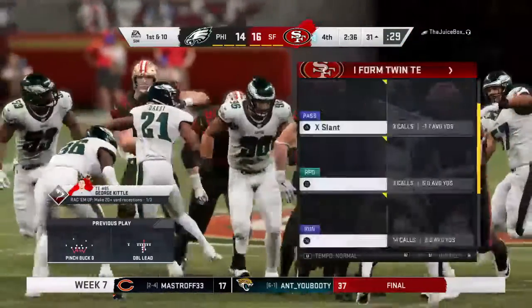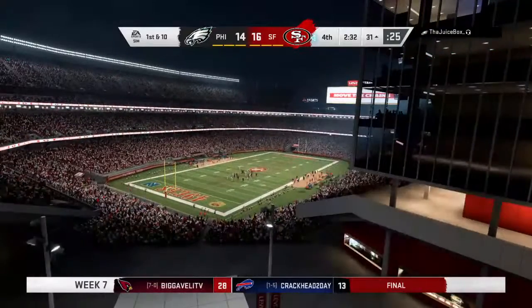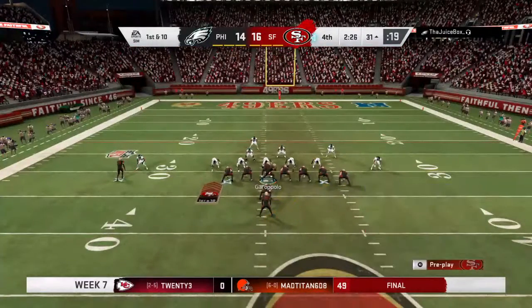Let's go, boys. Let's go. First and 10 at the 31-yard line. Some pretty good games all weekend. We may have saved the best for last. This Monday night game has been a dandy.